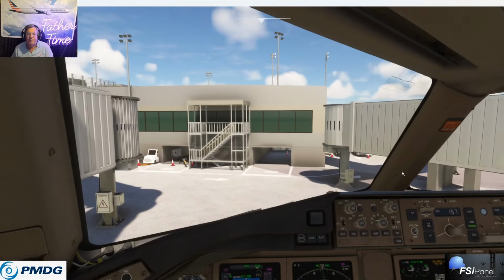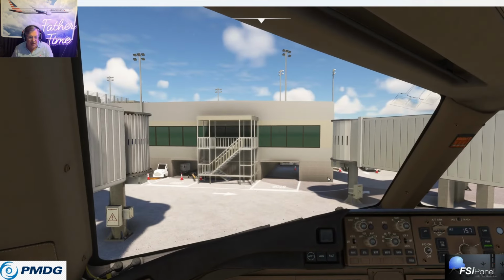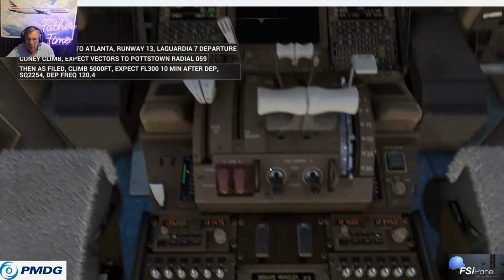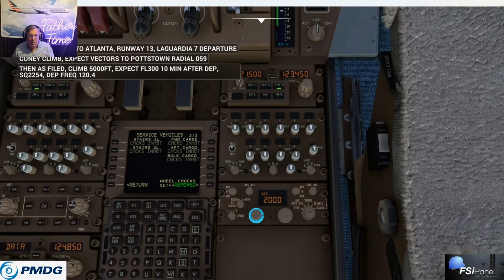All right, let's get our clearance. LaGuardia clearance. This is Delta 540 Heavy. Gate Charlie 31, like to request clearance to Atlanta. Information Alpha. Delta 540, very good morning. You're clear to Atlanta. Runway 13, LaGuardia 7 departure, Coney Climb. Expect vectors to Potsdam, radio 059, then as 5. Climb initially 5,000 feet. Expect flight level 300, 10 minutes after departure. Squawk 2254, and your departure frequency is 120.4.